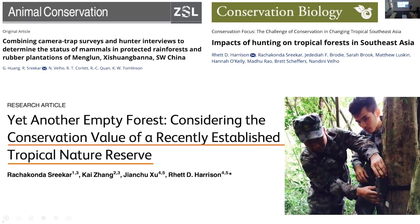After that, of course, when we're looking at hunting, it seems to be an important problem. I shifted my focus to work more with hunting, and then we worked with mammals because mammals are affected by hunting, and we used Bayesian multi-species occurrence modeling and interviews with local hunters to see how mammals are being affected in the landscape. At the same time, we also did this big review on hunting in Southeast Asia when I first wrote to Matt Luskin, who was working on hunting in Southeast Asia.